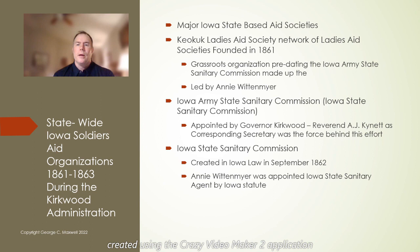In addition, there was a rivalry about how the medical aid supplies would be distributed. And to be honest, when you read the letters and statements written by Mrs. Whitmire and the other ladies of the Keokuk Ladies Aid Society, if they had to pick, this was the real reason that they were out there to fight tooth and nail.